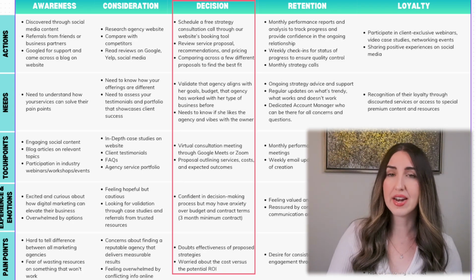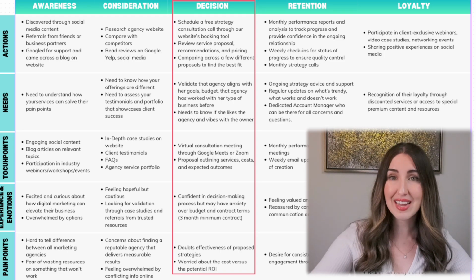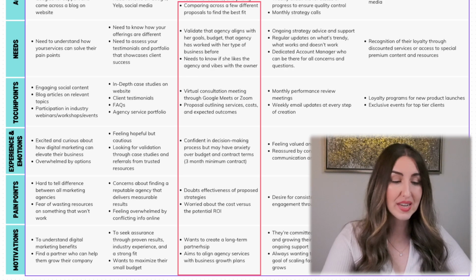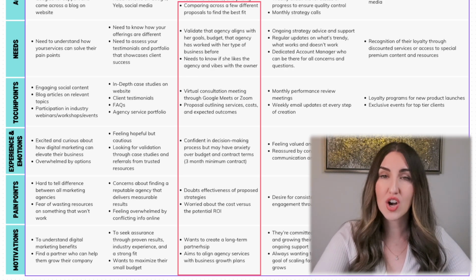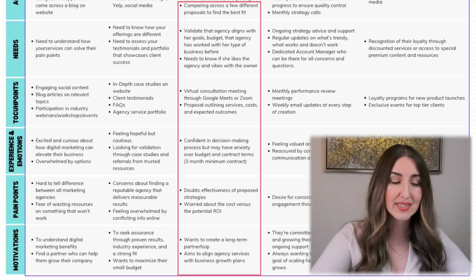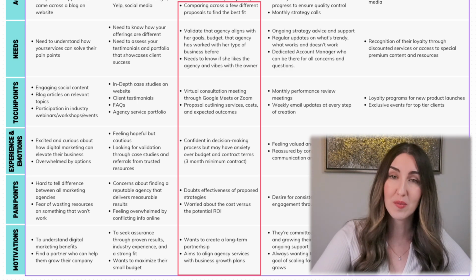So I need to make sure that in my proposal, in my communication to her, that I am providing her with data so that she knows that this is effective. So having that in mind, I could address those concerns on the call with her or send her more information via email after the call to really ease some of those concerns and those pain points that she's having. Her biggest motivation at this point is creating a long-term relationship because she knows that this is not a one and done thing. She does want someone that she can align with for future growth and who's going to help her scale her business further.